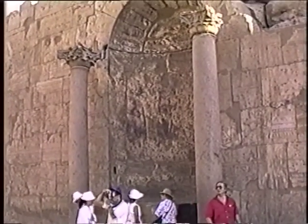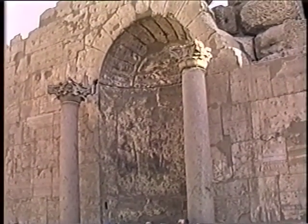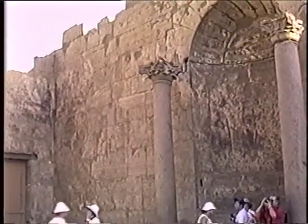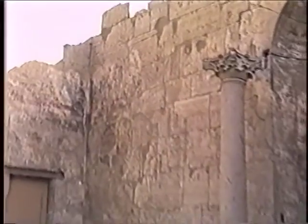We're now still in the Luxor Temple, and at one stage it was used as a church by the Romans. You can see the altar, and once there was a fresco on the walls here.